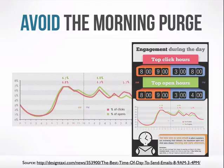And like I said, that was fine when it was taking 4 hours, but now when it's only taking 5 minutes, look at this. We were hitting right here in this trough, what we call the morning purge.